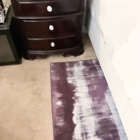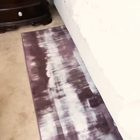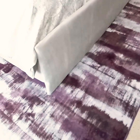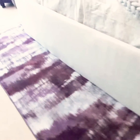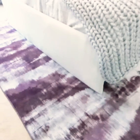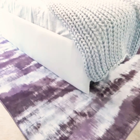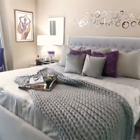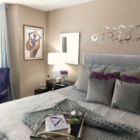I forgot to mention the beautiful new rug that I ordered on Wayfair. So, like I said, I was removing all of the purple from the room, but not quite all of it. I still did purple accents, and the purple rug is one piece. On the bed, I have purple pillows. On a nightstand, I have the purple flowers.